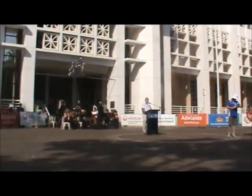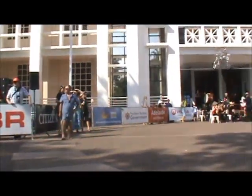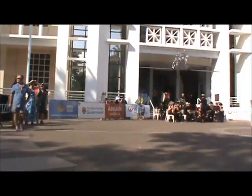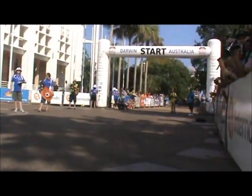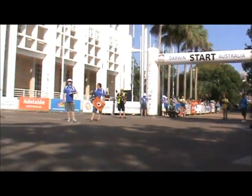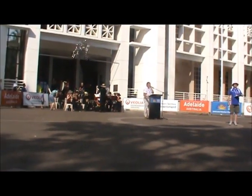Now the calculation is easy because there's only 3 left. So we'll see where they are, because we would love to see them on the start line. And I'm sure at some stage my marshals will give me an indication of what's going on.